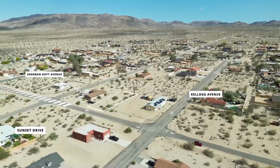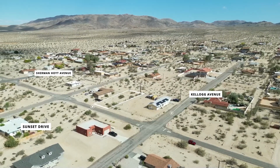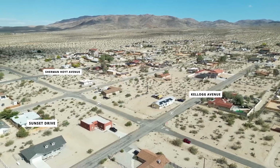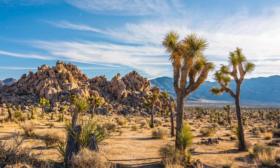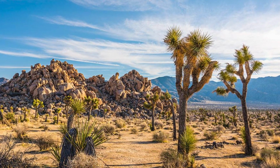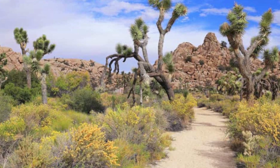This amazing property is ideally situated near a wealth of captivating attractions that cater to various interests. The city's proximity to Joshua Tree National Park ensures easy access to its awe-inspiring landscapes, including the iconic Joshua trees, towering rock formations, and picturesque hiking trails.